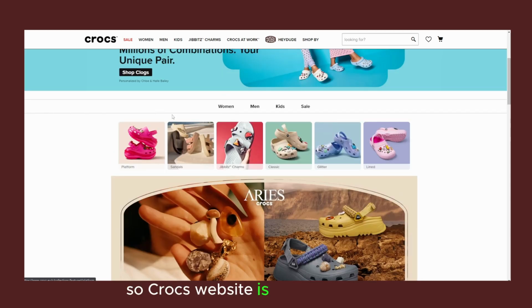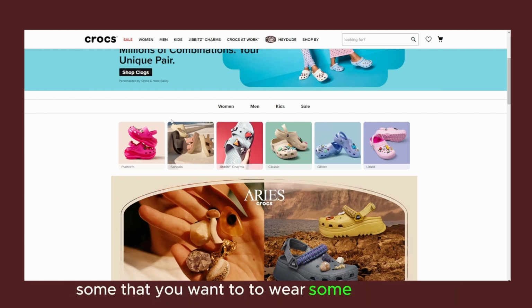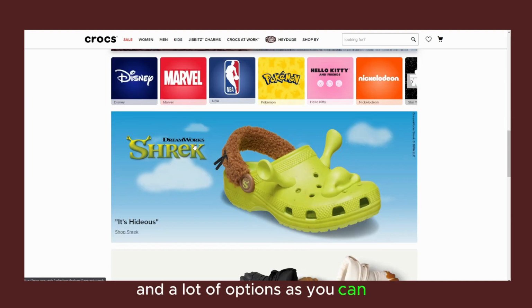So Crocs website is really popular. Crocs is a very popular platform if you're looking for something comfy, something that you want to wear, some cool shoes. Crocs is actually a shoes company. It's a great website. Not only shoes, but they also have sandals, boots, sneakers, flats. If you want something with a lot of colors, a lot of variations, clogs, you can find those. You can find sandals, and a lot of options as you can see.